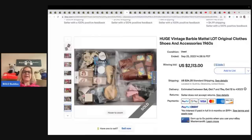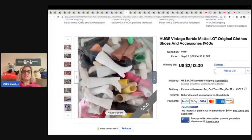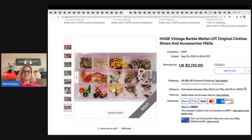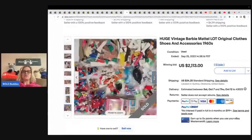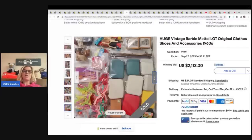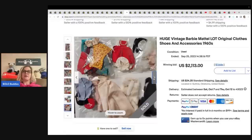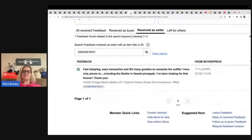$2,113 this sold for. Like, how on earth did this person get so many of the same items? And the condition looks to be pretty good. So there you have it. This person decided to take the shortcut and sell it all to one buyer who is probably going to part it out and make a ton of money. All right. And feedback was left.